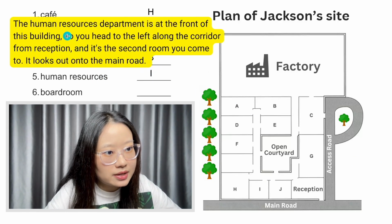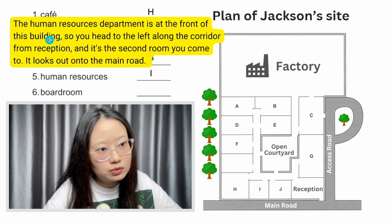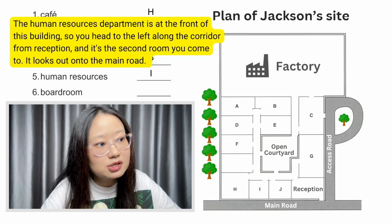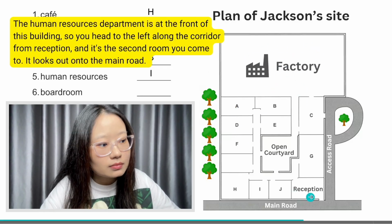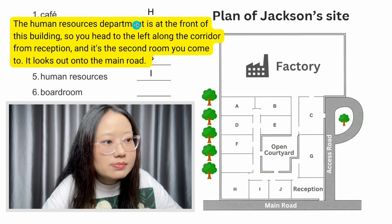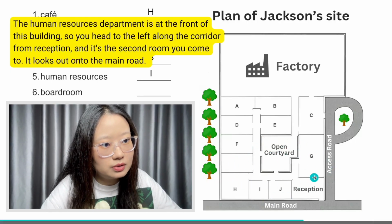So the speaker says, the Human Resources Department is at the front of the building. When you heard "the front," did you go to this side of the building? If so, you just have to remember that for a plan like this, this is actually the back of the building, and this part is the front. So you just have to take notes and remember, okay, the department is at the front of the building, so we should look at this side of the building.